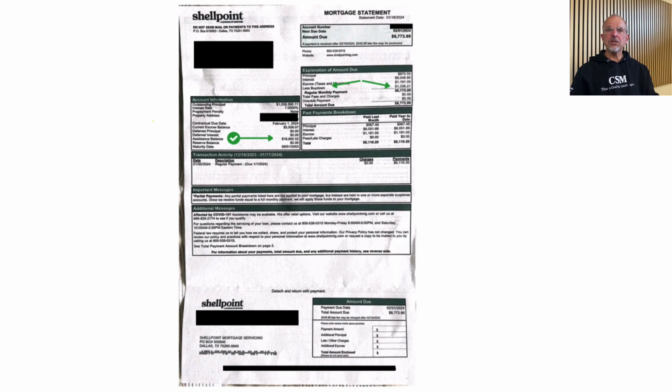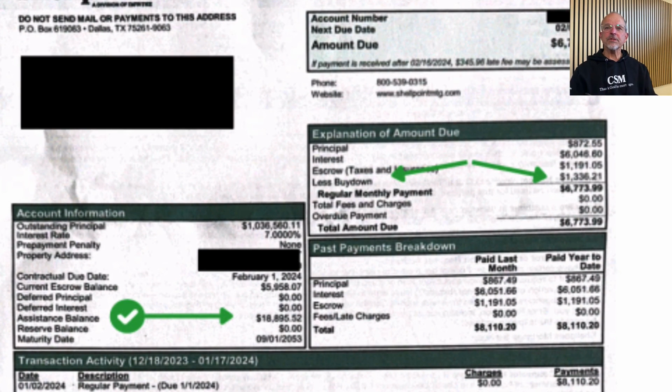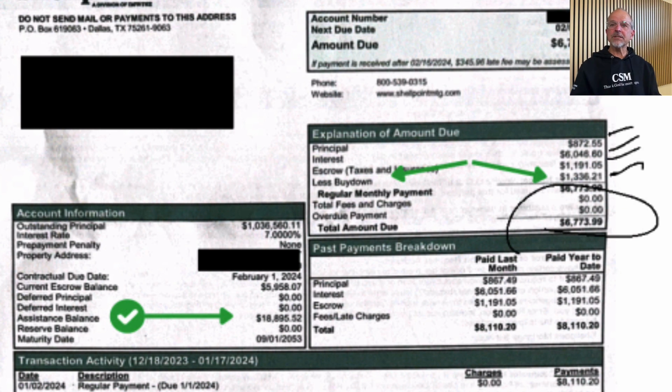Now, one more thing I want to show you is how this looks on your mortgage statement. Sorry for the small print on this. This is an actual statement of one of my clients, but you can see here that they have the full principal and interest and escrow, taxes and insurance, and then they don't have it bracketed here, but they say less the buy down. That's how they come up with the discounted payment on this deal. And then over here they show you the balance. This is the assistance balance, as they call it. Different lenders are going to name it differently and show it differently, so do be aware of that.